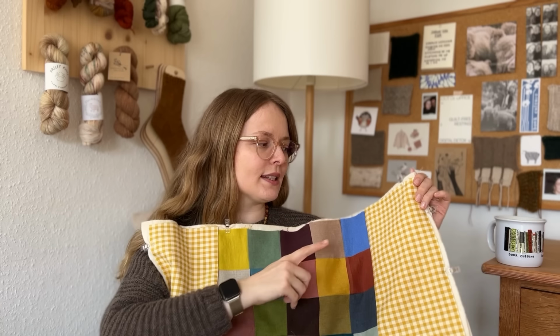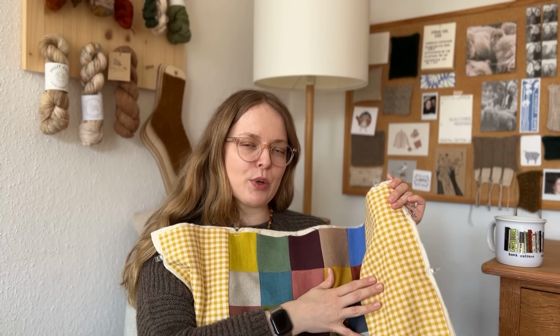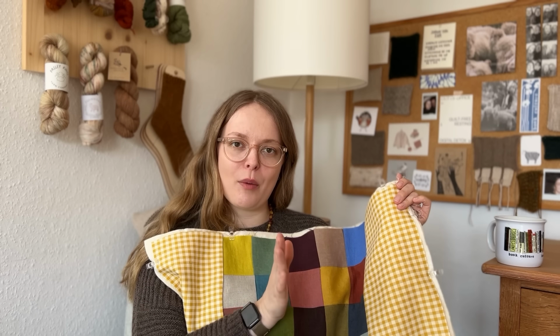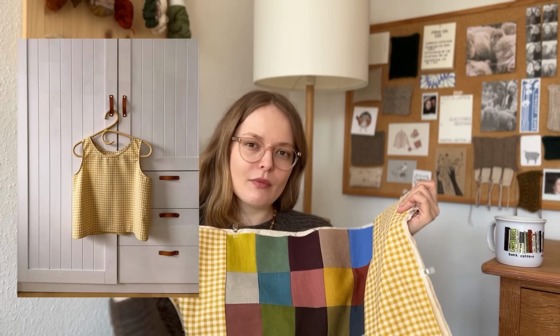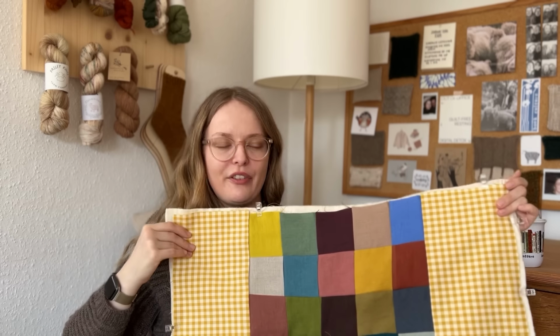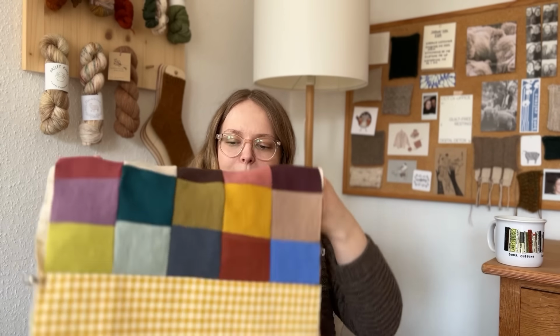And then I put these Pigeon and Wishes gingham pieces on the sides. This was also gifted by Pigeon and Wishes for my sewing journey, and I had made my first summer top with that linen fabric. Last week I showed you that top, and I just used the rest of that fabric, not the whole rest. I have some left over, and I think I'm gonna do some bows to tie in the sides, because this is going to be a sewing machine cover.